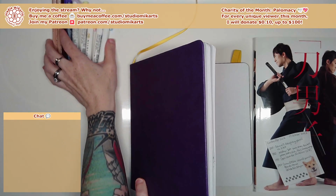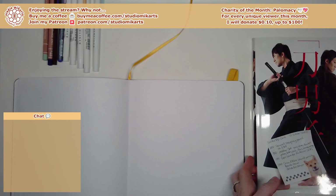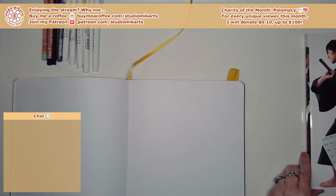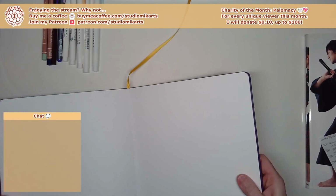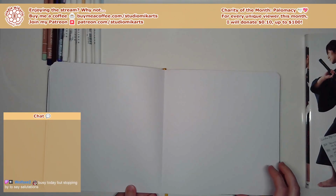For a long time, I kept getting water materials. So many water materials. So it's actually kind of a relief to have all dry media this time. I'm like, I don't need any water. I don't have to mess with water or waiting for dry time.